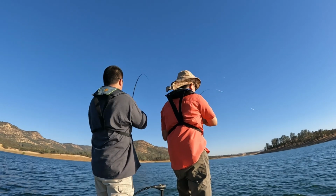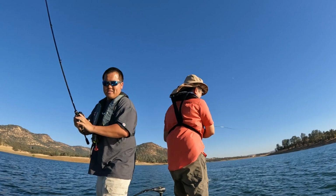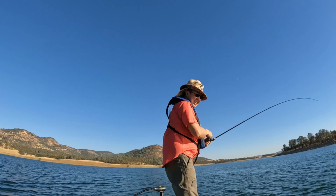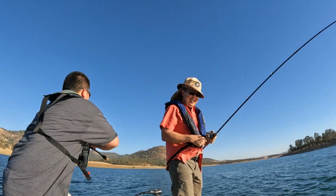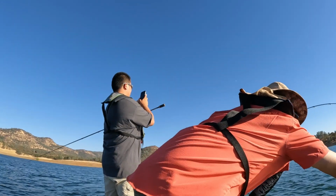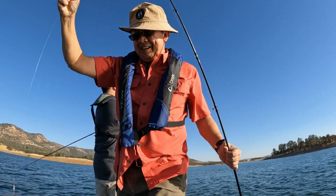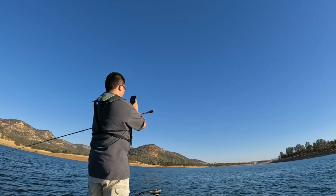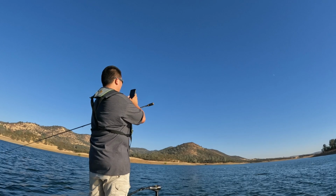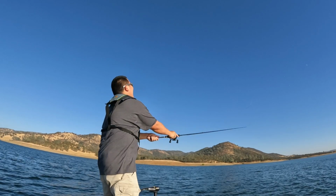Trying to reel in this fish faster. Oh, God, I cannot do that. Woohoo! All right. This guy's off. Fish all over out here, looking like it's on fire. I can hear fish popping everywhere.